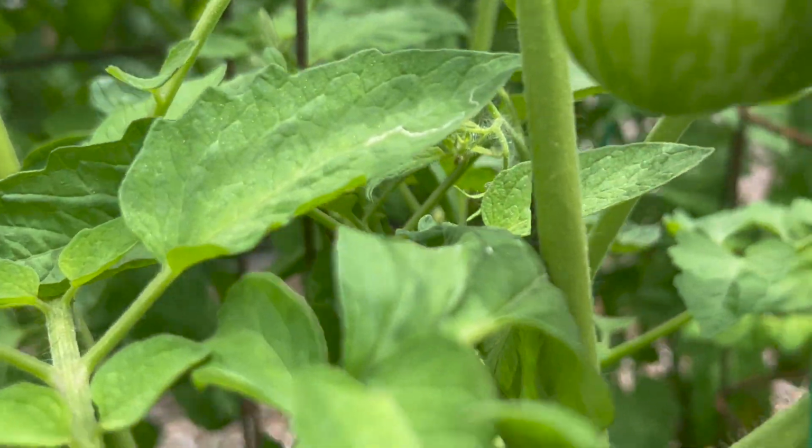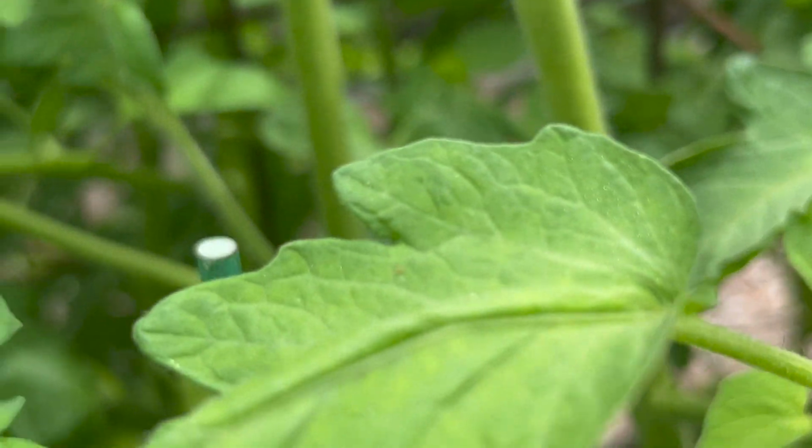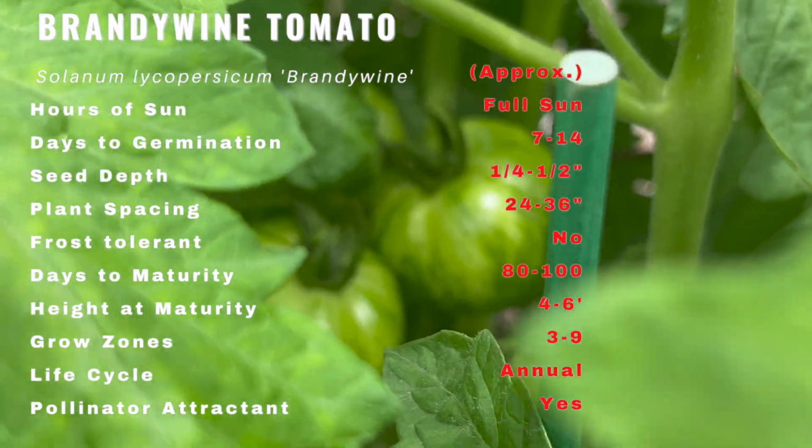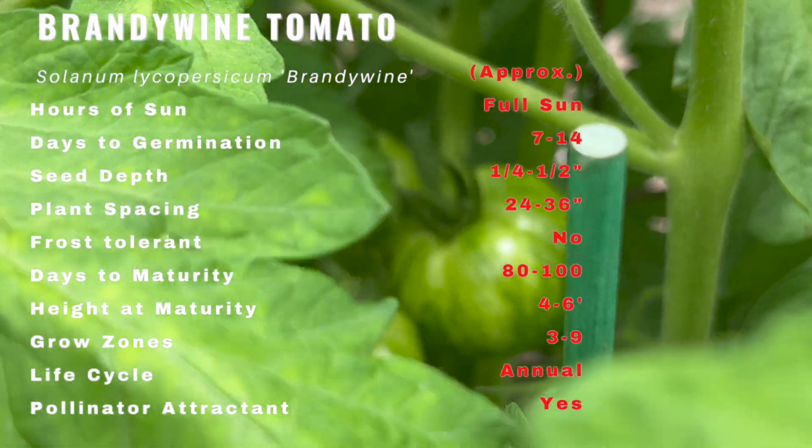The Brandywine Tomato is a renowned heirloom tomato that has been cherished by gardeners for generations. It originated in the late 1800s, making it one of the oldest heirloom tomato varieties still cultivated today.